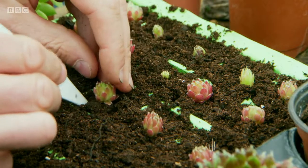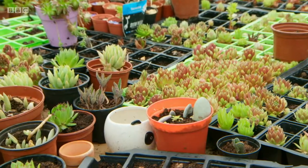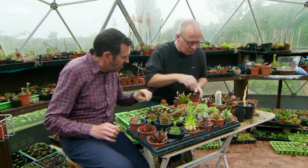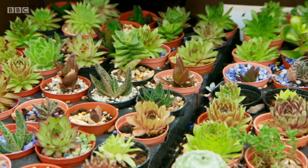Someone else who has really felt the benefits of this garden is Gordon, who works in this eco-pod. And I've been dying to find out what happens in here. Hello, Gordon. Hi, Adam, you all right? What are you up to, mate? Just planting a few of the babies off into here. You've got rather a lot of cactus in it, mate. Cacti and succulents, yes.